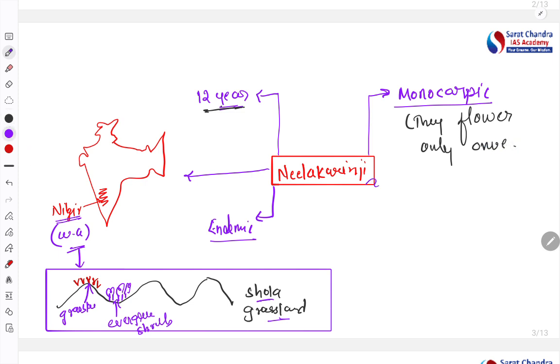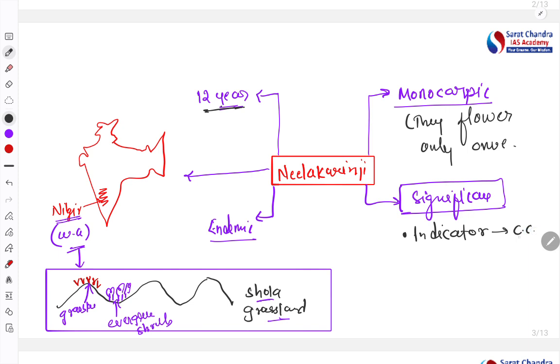Okay. Now what are some of the significance of these species? See, one is that it is known for its natural beauty. Some medicinal value is also there. Another fact here is that these are indicator species. Indicator of what? Indicator of climate change. If the microclimatic condition, that is the soil, temperature, rainfall, are good, then they blossom, and the growth of Nila Kurinji will be very good. However, if the climate is changed, then they will be very patchy. Some places only you will find the Nila Kurinji, and other places it won't be found. So that's why it is called the indicator of climate change also.